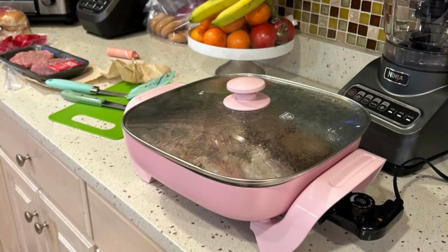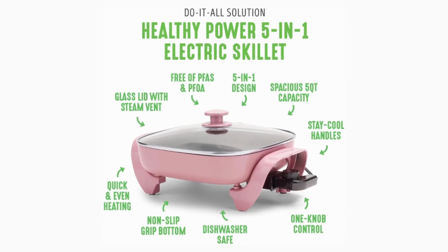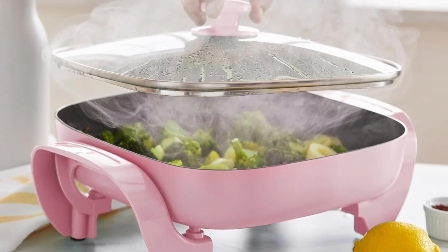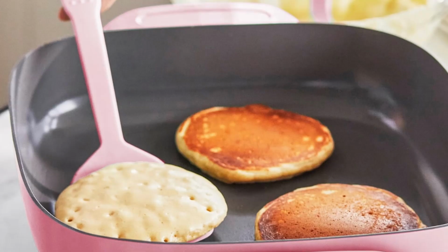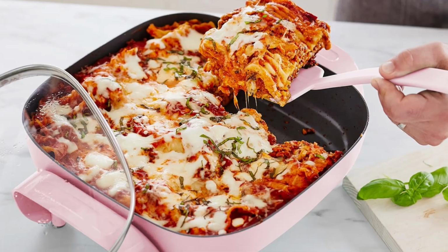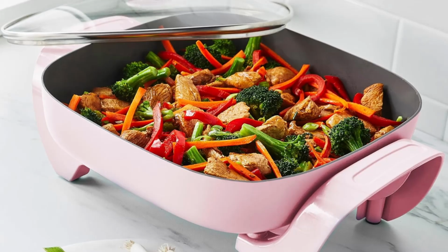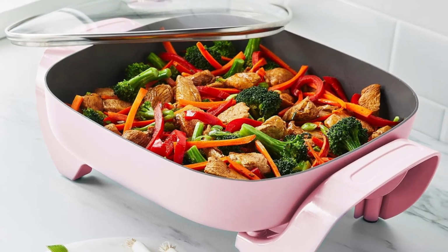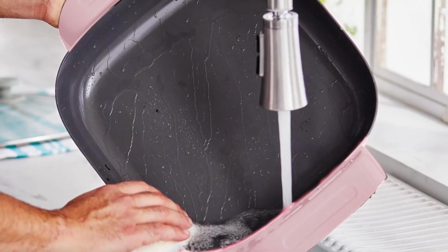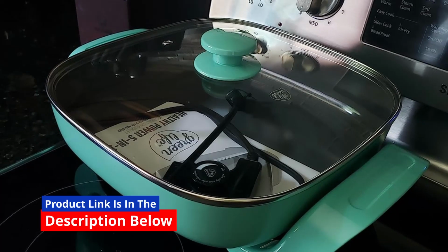Why choose the GreenLife 12-inch 5-quart square electric skillet? Efficiency and convenience. This skillet is a powerhouse of convenience, combining multiple cooking functions into one appliance. Its quick heating and easy cleanup make it a go-to choice for busy households. Healthier cooking. Thanks to the ceramic nonstick coating, you can cook with less oil while avoiding exposure to harmful chemicals. It's a win-win for health-conscious cooks. Stylish and functional design. The pink finish adds a touch of elegance to your kitchen, making it both a functional and decorative piece.